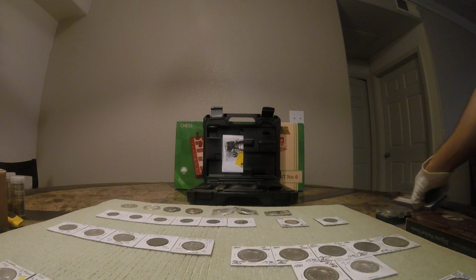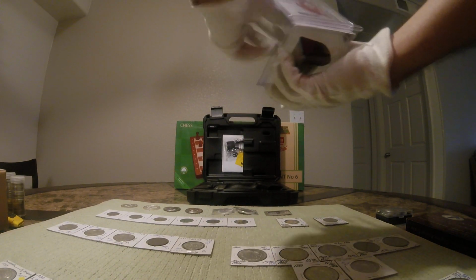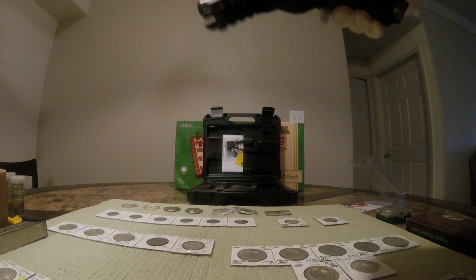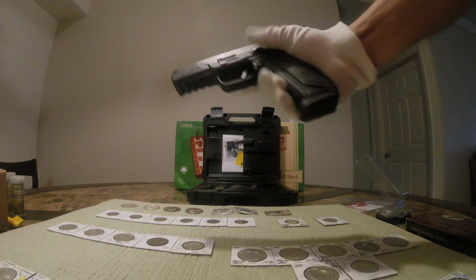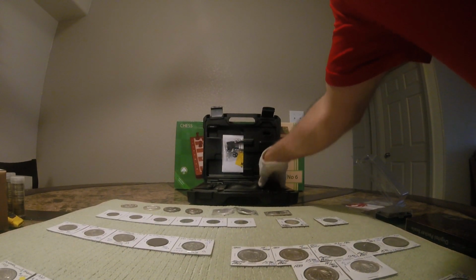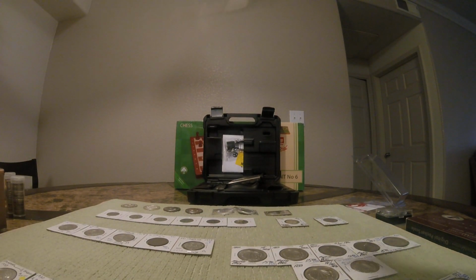Now I want to start unboxing my Ruger American magazine. Picked this up a couple of days ago. Add to the backdrop here. This is a Ruger American 9mm. It's hard to do with these gloves on. There you go. Very good. Let's see if it'll fit in there with that on there. Nope. I'm going to drop it out. Very good. Now to JM.